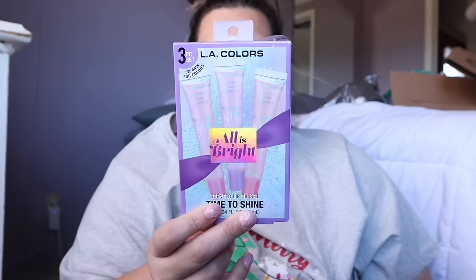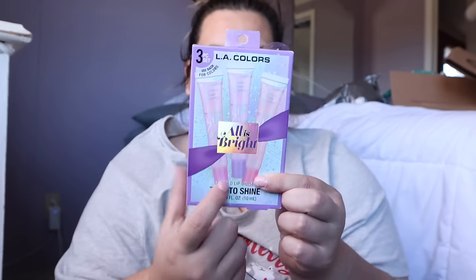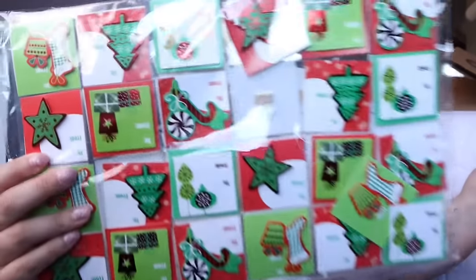I also found these little LA Colors. They're scented lip oils, and I thought I could put those in the girls' stockings too. $3.99.